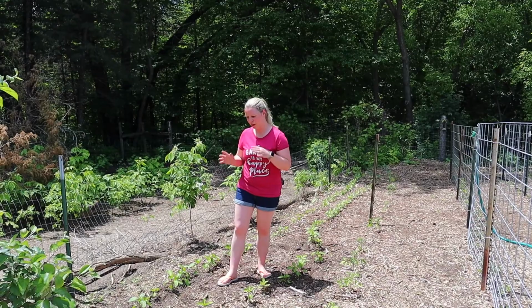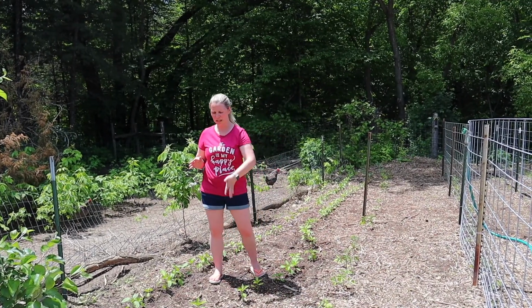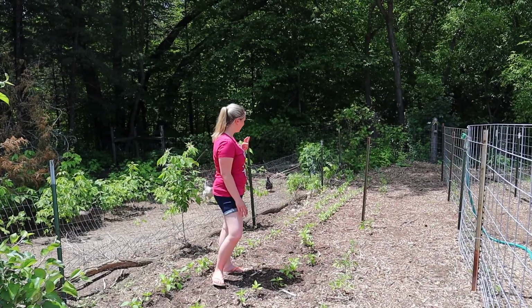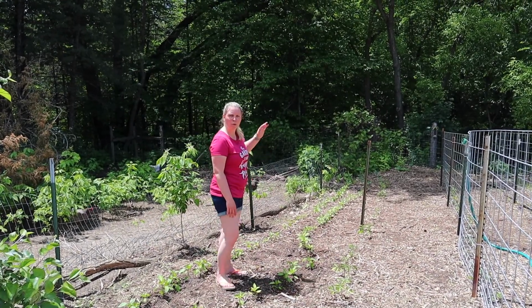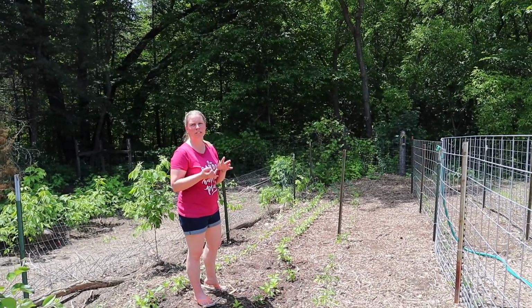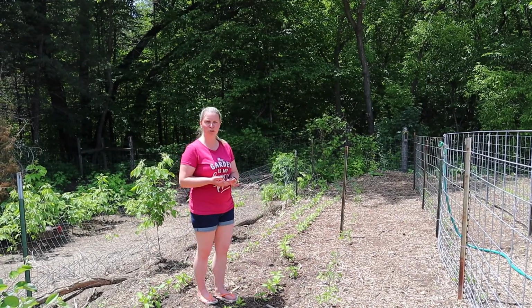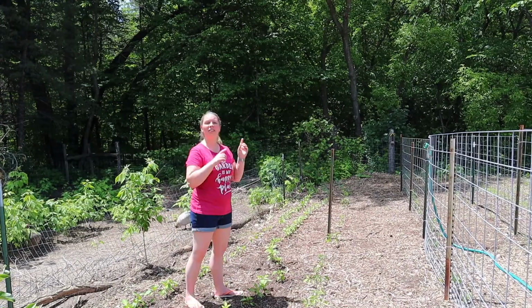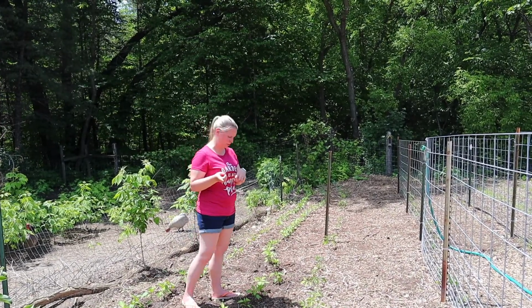I'm forgetting already which row was which, but one of these was the California Wonder and one was the King of the North bell peppers. And then as we got down towards the bottom, we planted our lunchbox peppers and also the natapinos, which are supposed to be like a jalapeno, but not with the heat. Then I'll show you what we did with our spicy peppers.